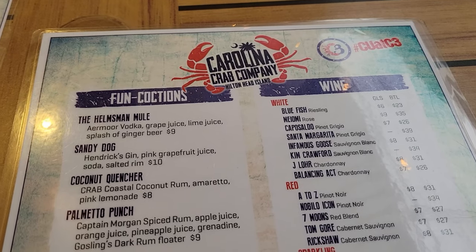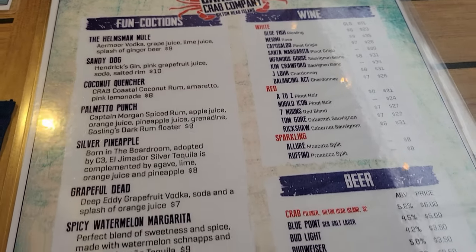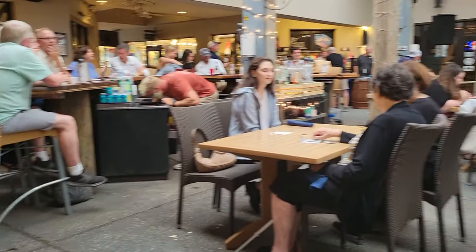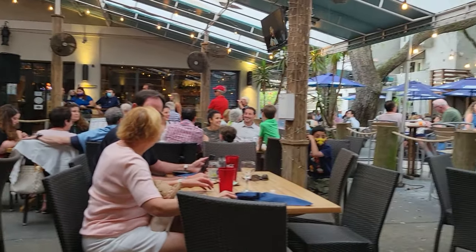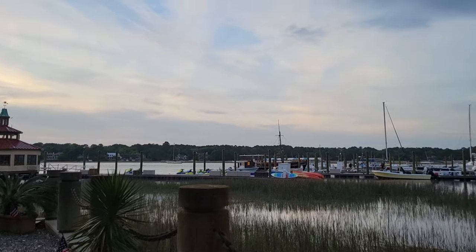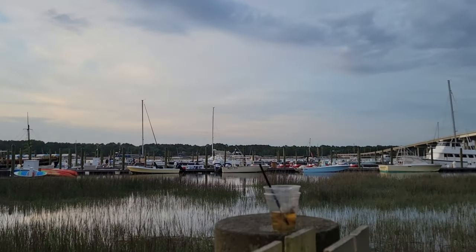Located in the Palmetto Bay Marina on Hilton Head Island, Carolina Crab Company was our first stop here on the island. They offer excellent seafood in one of the original fishing marinas of Hilton Head. A cozy, intimate restaurant with the owners priding themselves on bringing you great food at an affordable price.